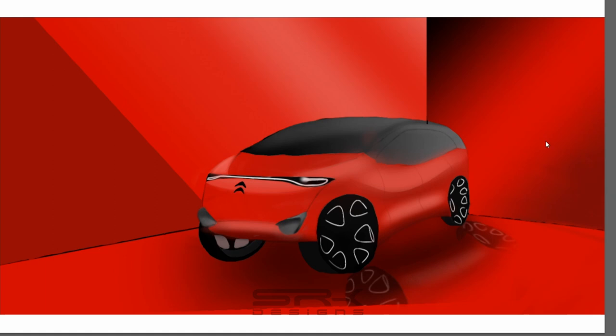Now coming back to the sketch. I see that the design is nice and simple. Perspective wise too, I think it is good enough. A minor issue I have is with the wheel placement, so I try to correct it.